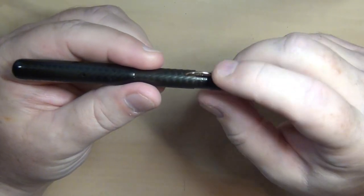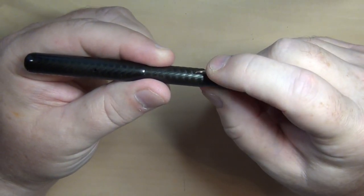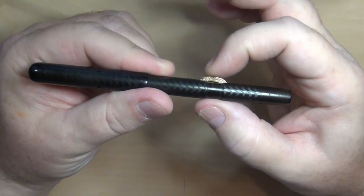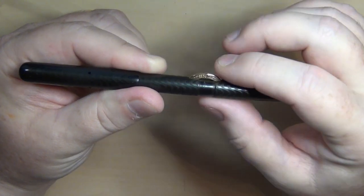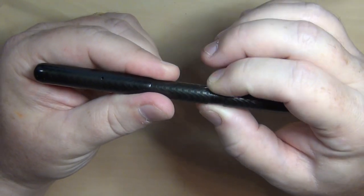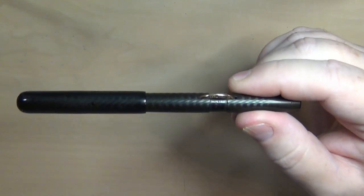So this is not inked up. So what you would do when you go to ink it is stick the nib in ink and simply press down on that crescent, and there's a bar inside that depresses that sac just like a lever would do. But that's how a crescent filler works.